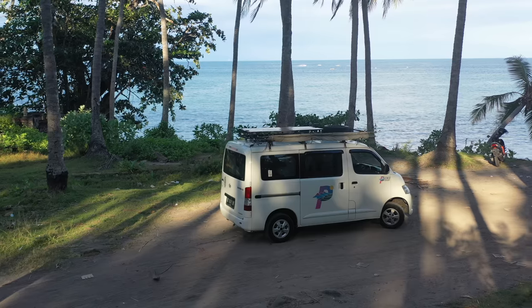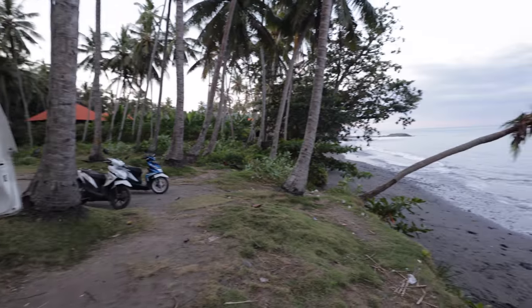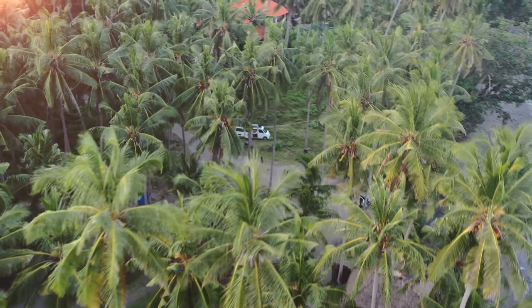I'll give you my final impressions, but we decided to move the camper van to get a much better view of the ocean because there's nobody else here now that everybody's left, and I can't imagine what the sunrise is gonna look like tomorrow morning from the camper van.